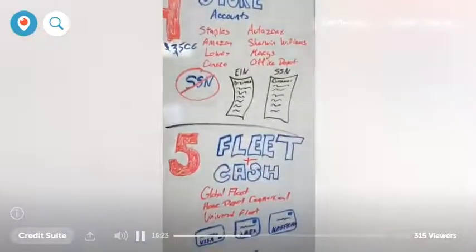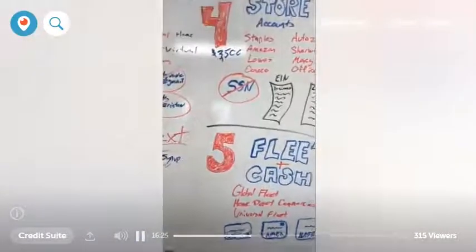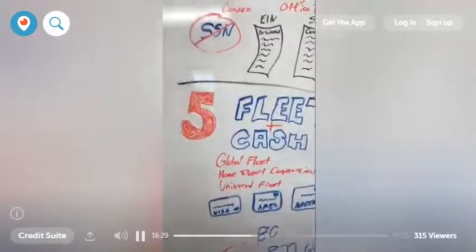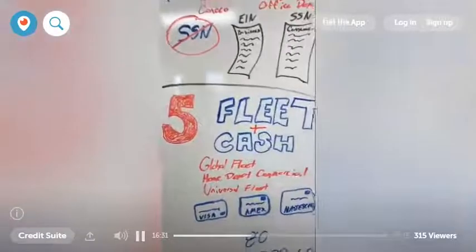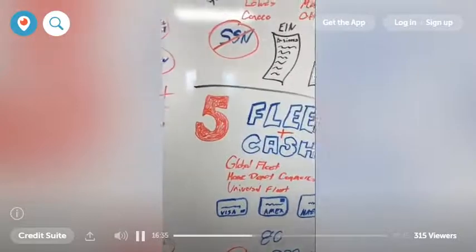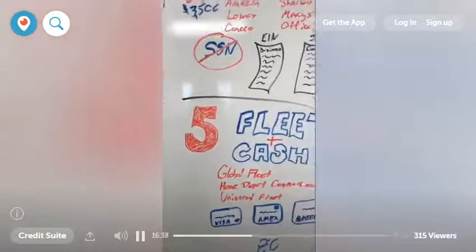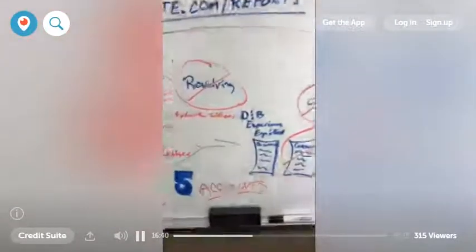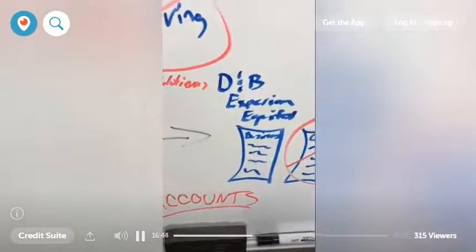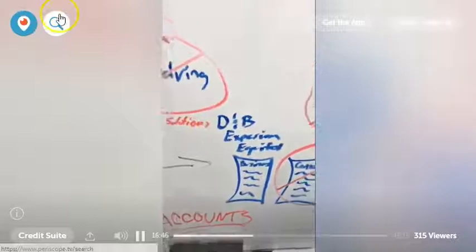So how do you get to the next step? The next step isn't that much harder. It's all about trade lines when you build business credit. So to get to the next step, which is fleet credit cards, cash credit cards, Visa credit cards, MasterCards, American Express, what you need is about 10 to 15 trade lines reporting on your DMB, Equifax, and Experian commercial reports. You need about 10 to 15 trade lines.